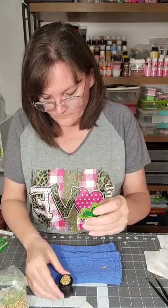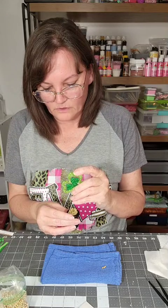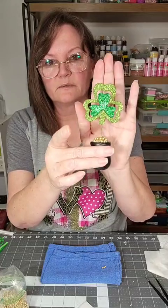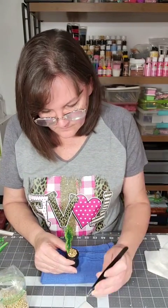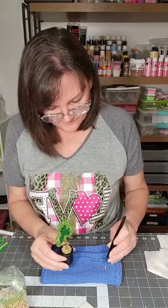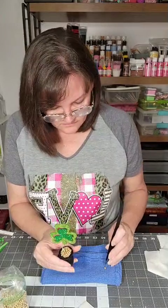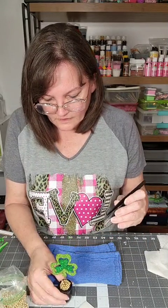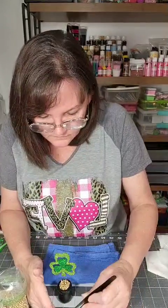So I have this little shamrock, and this is going to go right down the center of where these gold balls are. All the way down. So this is what we have. Now I can take and fill in that center part, around the stem, kind of like it planted a shamrock. I think I need one more small one. Believe it or not, these things are different sizes.